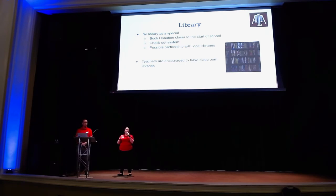So we will not have a library per se, like a typical library or media special your students may be used to if they are going to public school. We are hoping to have a section of our school with a place with books that students can check out. We do have a checkout system if we can get that portion of our building set up. We hope to have a book drive closer to the start of school where you could donate gently used books that we could then put into our library for kids to check out. So we are hoping to have some options for checking out books.